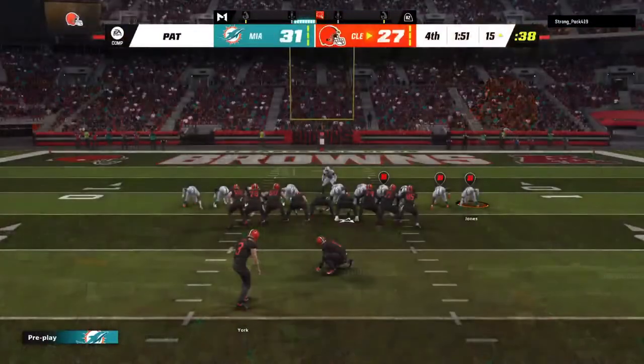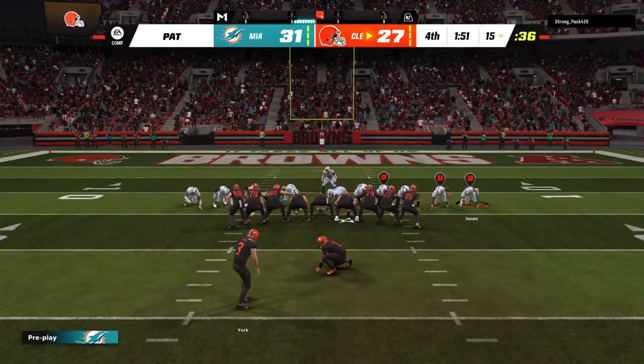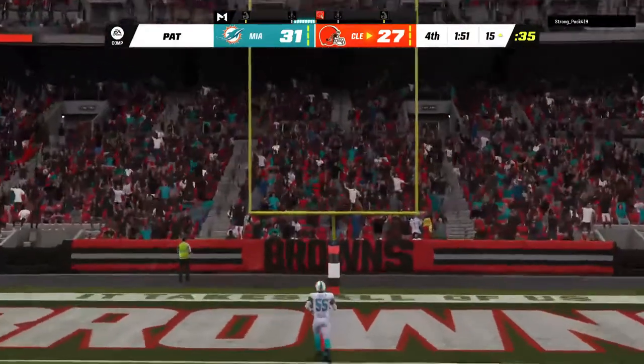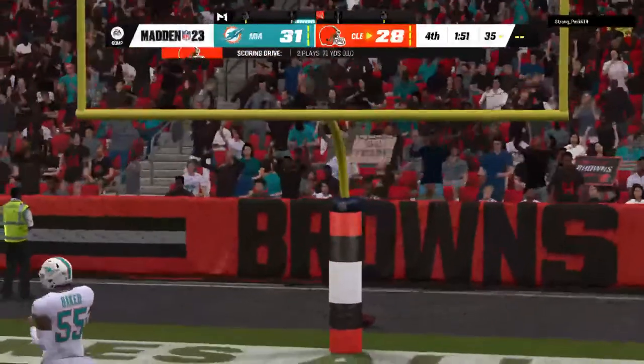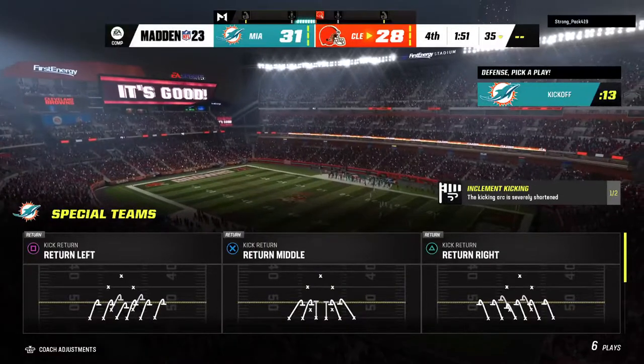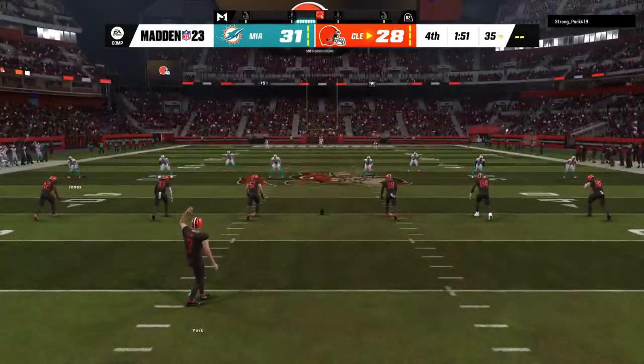Deshaun Watson keeping it himself on the quarterback sneak. And the Browns have made it a one-score game again here in the fourth. They get one more as the extra point's up and good. And now things get a bit more interesting here in this fourth quarter.